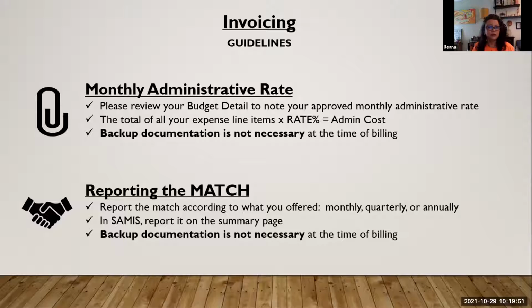Your CAM will come to you and we review the match when we see you. You do not need to send any backup documentation for the match. The same, no backup documentation for admin and no backup documentation for space and utility. You've already been certified on all of those.